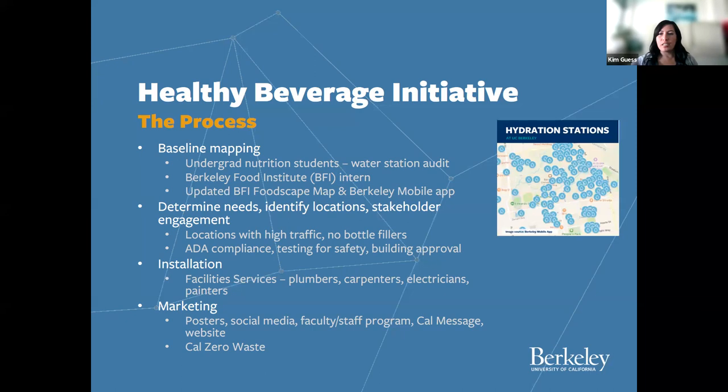The next step is marketing, which we are beginning next week. We are putting up posters at several hydration stations. We also have some magnets that we're gonna put up all over on various bottle fillers and fountains and hydration stations. We have the faculty staff program that we're gonna talk about in just a minute. We also have a Cal message going out. We have a social media campaign that's also beginning around the same time as the fac staff program. And we have a website.